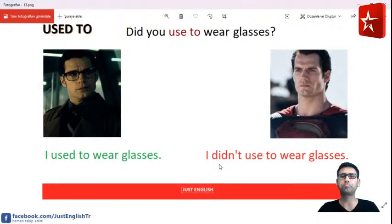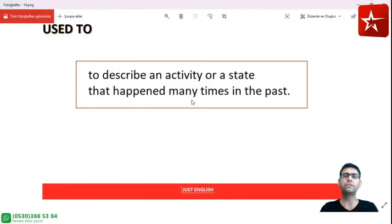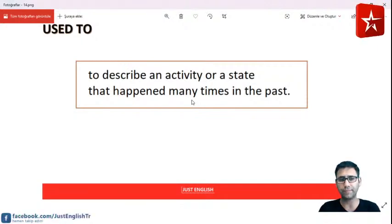All right. Superman wearing glasses. Sorry, Clark Kent, right? Here Clark Kent, and here Superman. And here he's not wearing glasses. All right. So this is the description, guys, okay? And I'm going to explain the description for you.